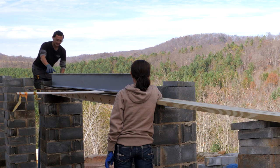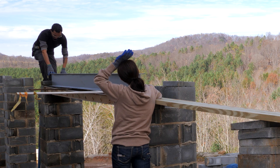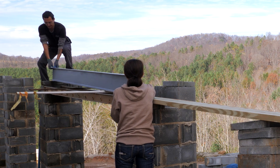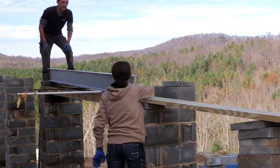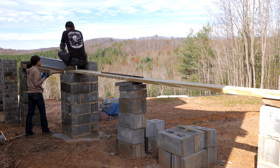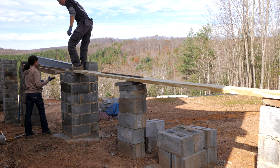Lift this end and you slide it towards me just a couple inches and get on top of this block. Onto... Okay, good. Now... Add that to the roof. Okay, good enough. Good enough. Alright, I'll help you get that walkboard in there.